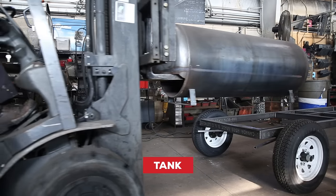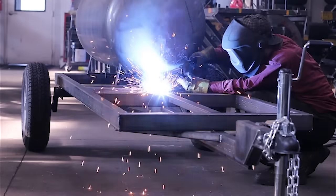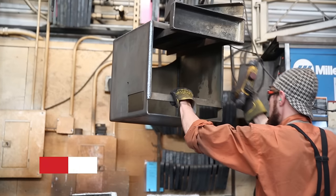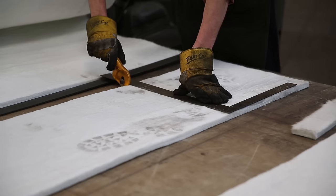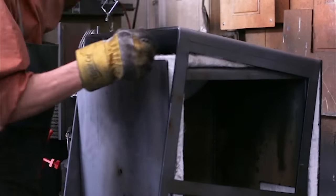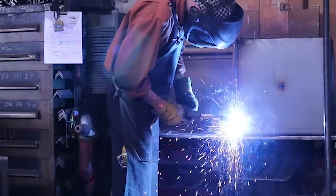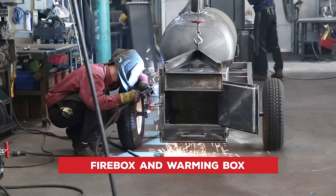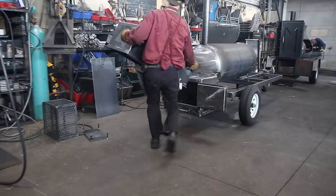After building the trailer frame with the axle and jack attached, the tank supports are welded onto the frame. Then the trailer is moved down the production line, where the firebox and warming box will be added. Firebox is lowered with a winch and attached. Next, the warming box is added above the firebox.